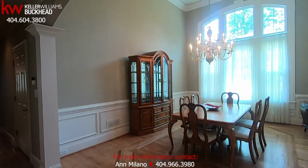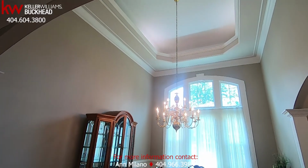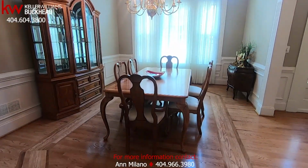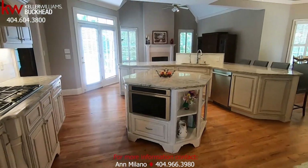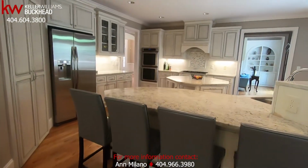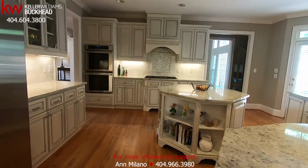The floor plan seamlessly flows to the banquet-sized formal dining room with lighted tray ceiling and elegant accents for those wonderful nights of entertaining with family and friends. As you continue through the home, you will find the perfectly renovated chef's kitchen with breakfast bar and exotic granite countertops, brand new cabinets, and top-of-the-line stainless steel Thermador appliances.